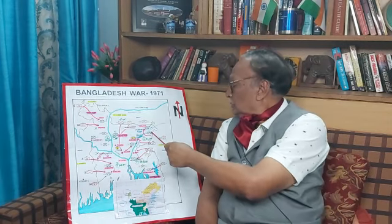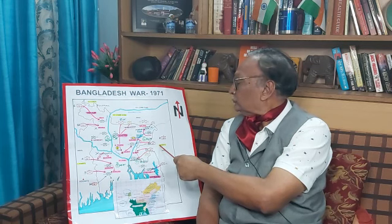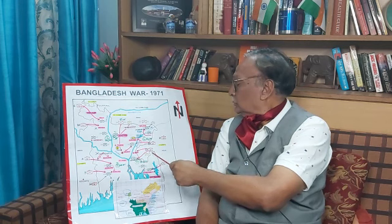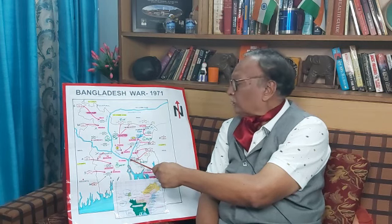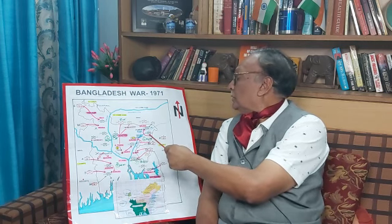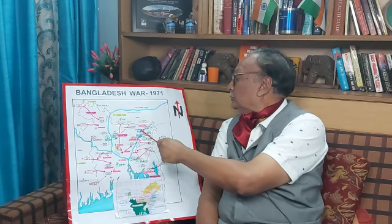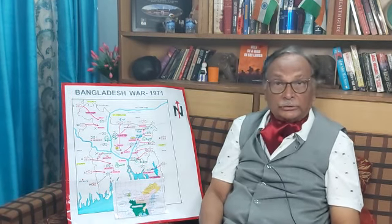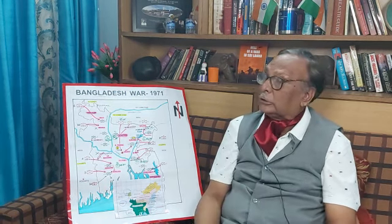General Sagat's 4 Corps, in a lightning offensive, his 57th Division by 7th had already touched the Meghna River. The 23rd Division, Chandanpur, by about 8th, has touched the Meghna River. And the 8th Mountain Division has surrounded Sylhet. Yesterday, I had gone over the battle up to the Meghna River.